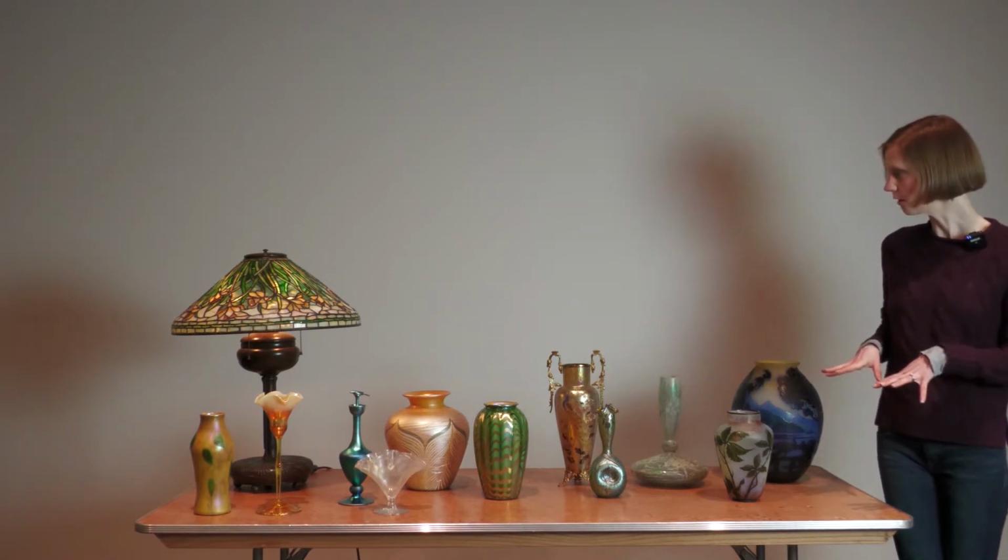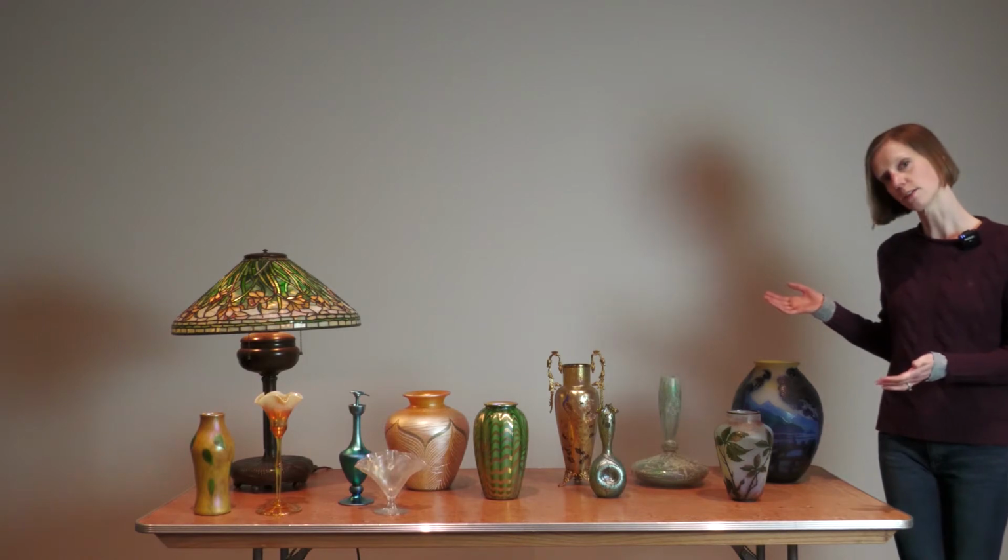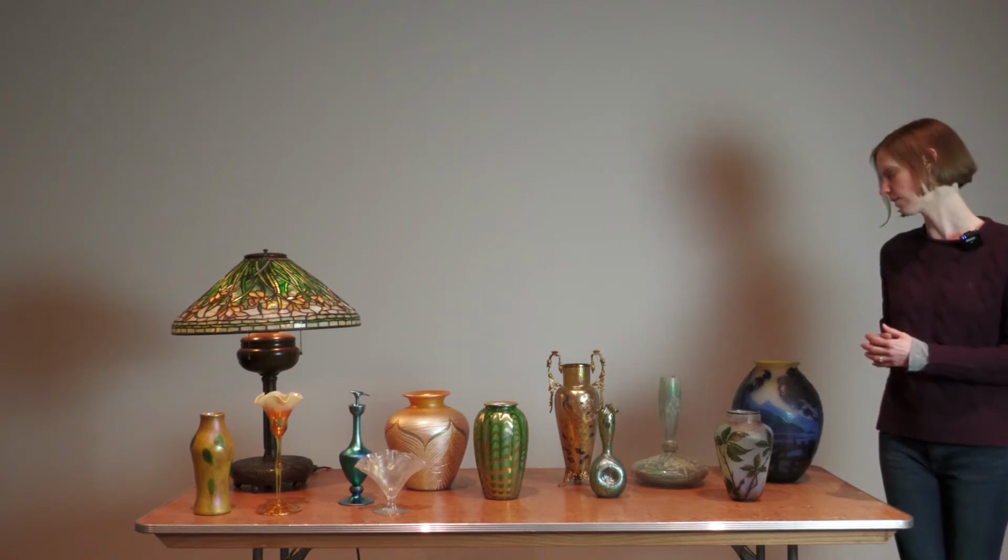And so today from our collection at the University Museums, our permanent collection, I wanted to just really focus on the glass that we have. We do have other materials that have the Art Nouveau style, but I wanted to look at the glass.